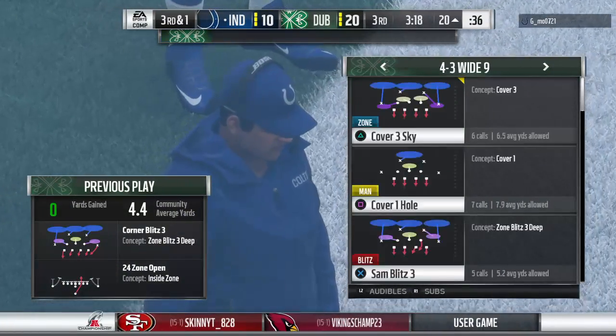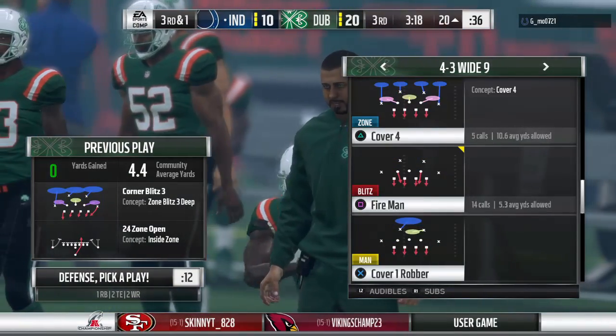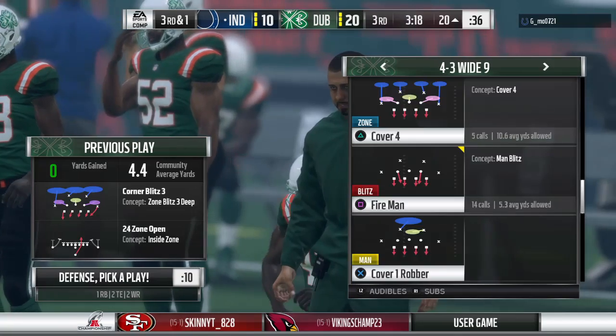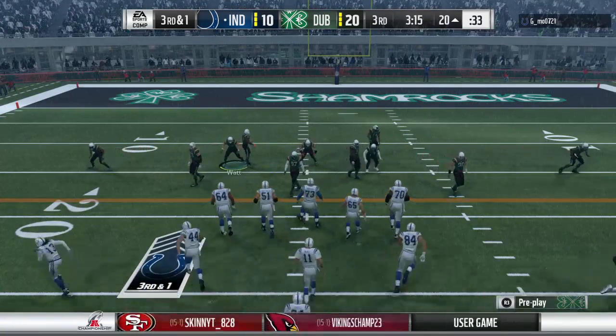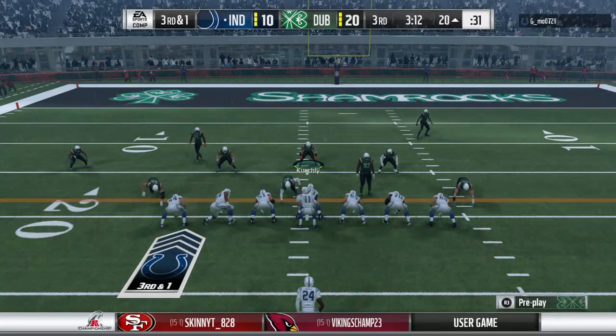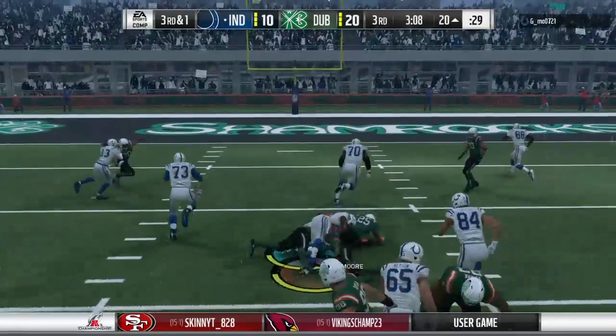No gain on the play, and now they're faced with a 3rd and 1. So after that stop, you know that third down is not a gimme if you're on the offensive team. So what are you going to do? Run it again? Or maybe you go play action and try and throw the ball and pick up the necessary yardage. On third down, that's Graves.